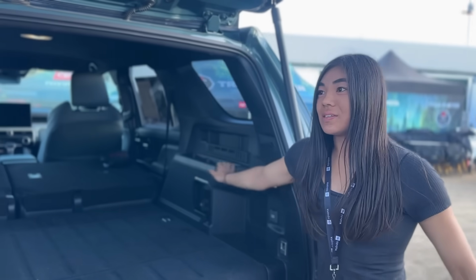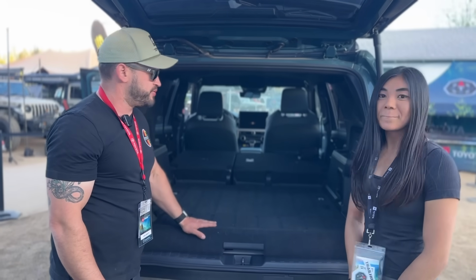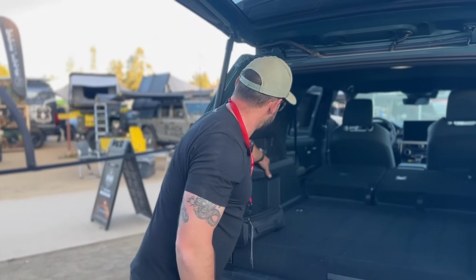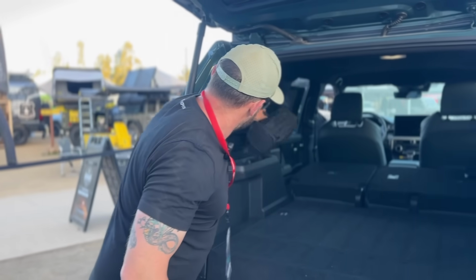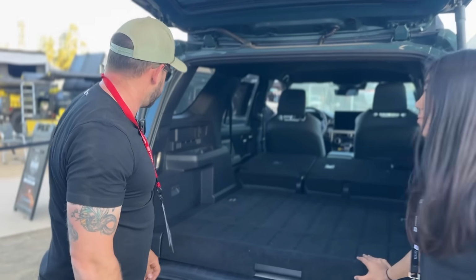But that's because some trims in the 4Runner do come with the third row option. Yeah, we won't see that in the TRD Pro or the Trailhunter. But we do have cool features like these little cubby storage. There's other storage up here as well with little molle straps. You could stick this here, put it there. Tons of places you can put it.